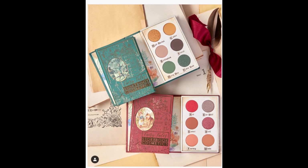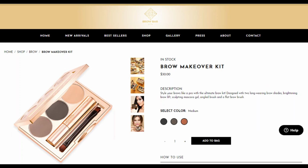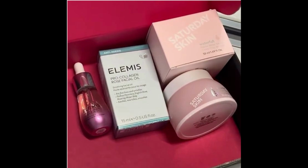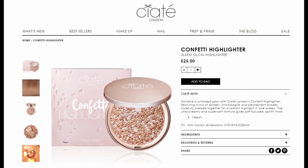So what do you think of the 2 variations that I showed you today? Are there any products that you're hoping to get? And what do you think about this brow makeover kit? It seems like a little bit of an unusual addition, and I'm looking forward to getting my choice item. I chose the rose oil, and also the Ciate blush and highlighters look very pretty as well.